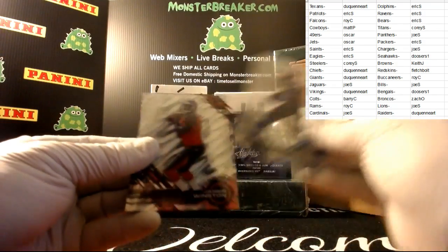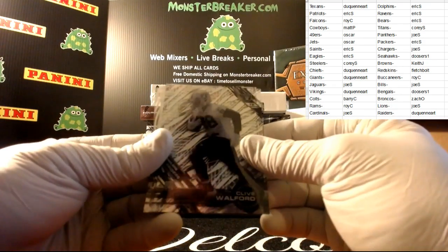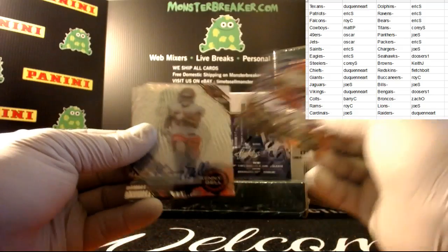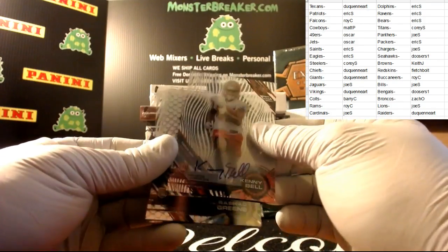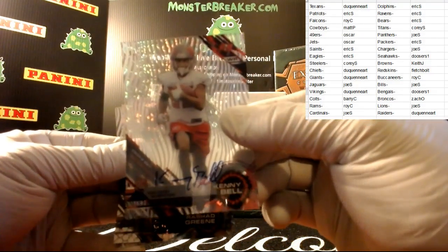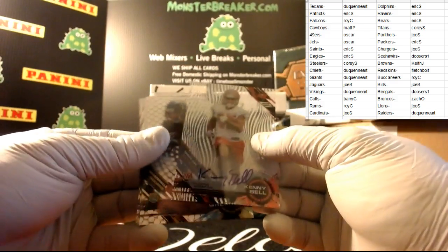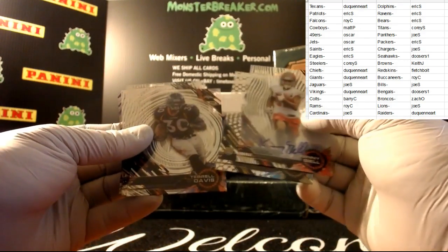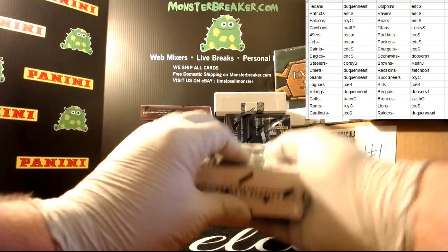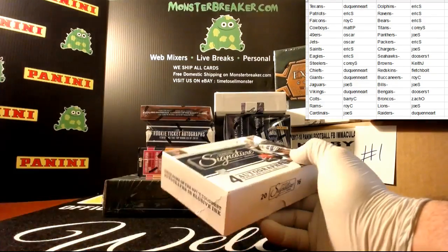We have Devin Funchess, Winston, Calvin Wolford, Russell Wilson, Jamaal Charles, Purple Parallel, on-card auto, Kenny Bell, on-card auto, number 42 of 99. Kenny Bell for the Buccaneers. Buccaneers are going to Roy, Rashad Green, Terrell Davis. On 16, Donruss Hatcher.